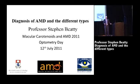What I'm attempting to do today is clear up a lot of things that optometrists, by the nature of their practice, are confused about. Terms like wet and dry age-related macular degeneration, a drusen, a pigmentary change, a retinal pigment epithelial detachment, choroidal neovascularization. You hear all these terms. When should we refer? When should we not?